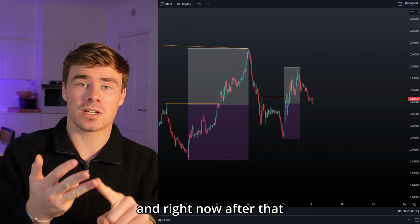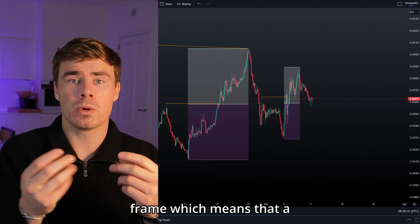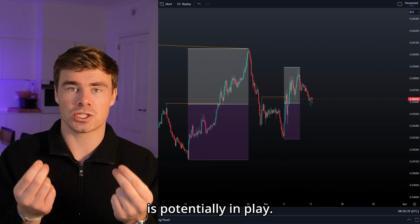And right now, after that 4-hour shift, we are potentially doing the same on the 1-hourly time frame, which means that a potential high time frame reversal on Ethereum against the Bitcoin chart is potentially in play.